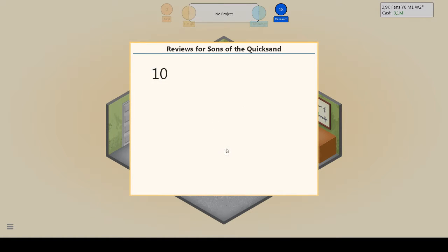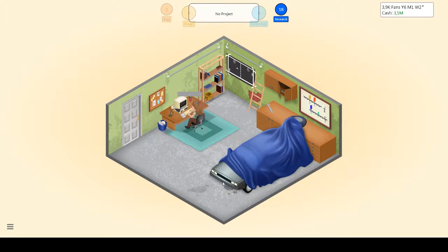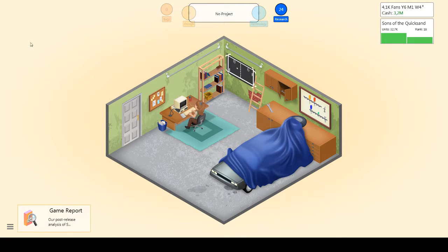Especially there's no point in moving right after you release the game. You want the money to come in, you want to review your own game, maybe do some research. All of this doesn't require a new office. The opposite is the case. Like the game should just give me a button somewhere that says expand.